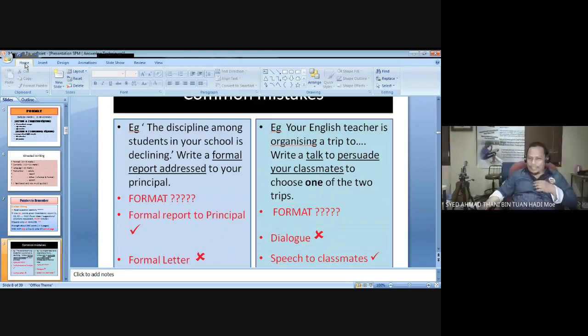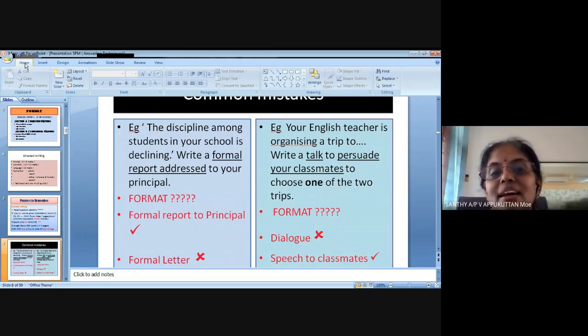Because of the word talk, Shanty. Talk. And because of the word classmates. Because talk feels like bercakap. So what is the format? They say it's a dialogue. I said no. Since when any teachers taught you directed writing is a dialogue? Never taught you dialogues. So it's a speech to classmates.